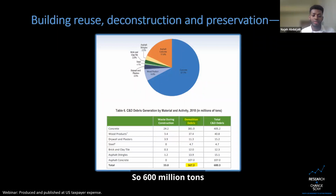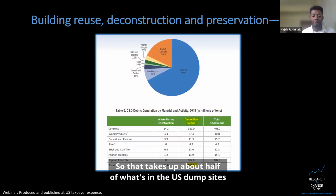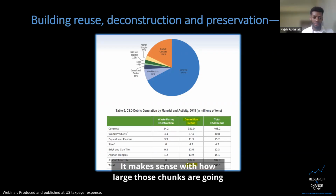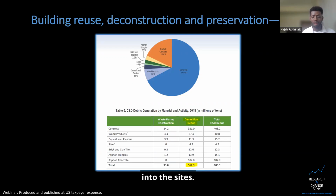So 600 million tons of waste annually is from construction and debris. That takes up about half of what's in US dump sites, and outpaces the amount of household waste. It makes sense, given how large those chunks are going into the sites. That's a significant part of dump sites, and a lot of it can be reused. It's good material.